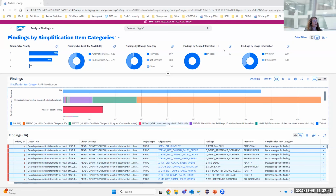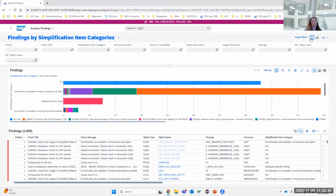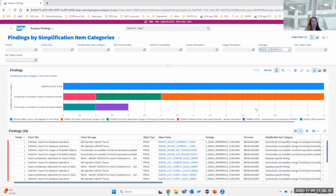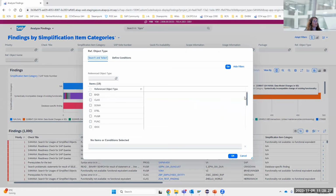Here in the upper area, you have access to different other filter capabilities. Here you have, for example, via this button, access to quick compact filters. If you press this one, then you can very quickly filter the results. For example, if I would like to see the issues only in a dedicated package, I will just pick this package and choose it, and we'll get the issues only which are in the custom code objects of this package.